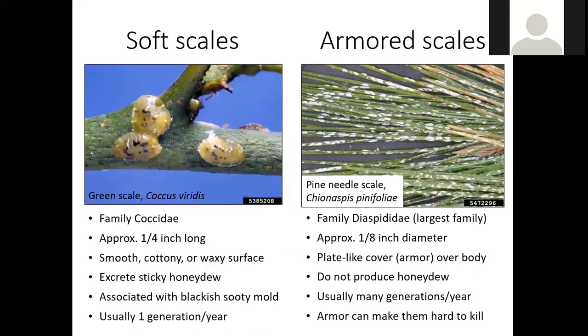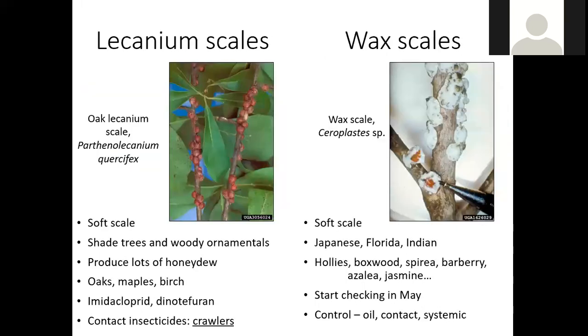These are most common. Some of those pine scales you might see, they look like little crusty white things on a pine needle. There's these lecanium scales. These are sort of bigger, squishier things is a good way to describe them. Also honeydew producers. And then you've got wax scales. So you get these a lot on more ornamental type things.